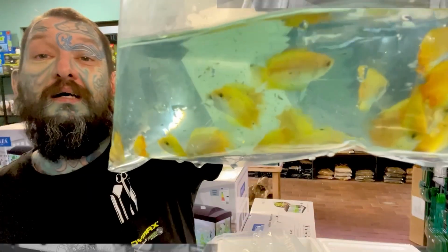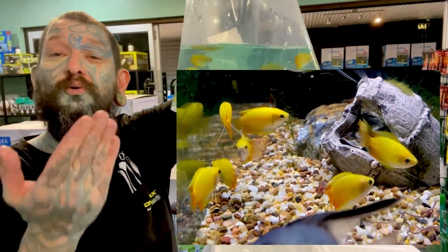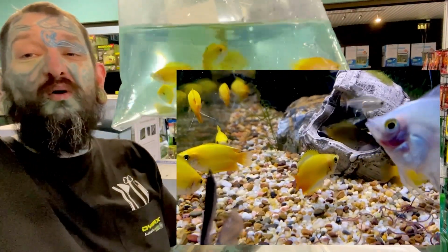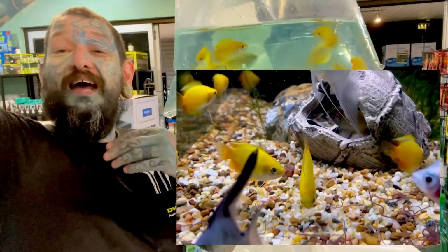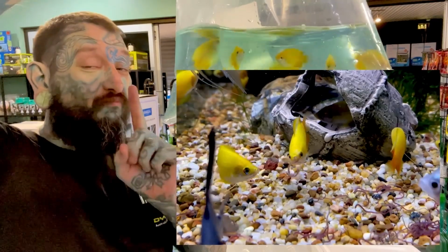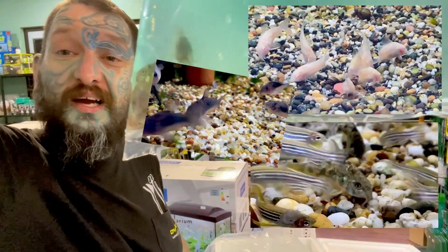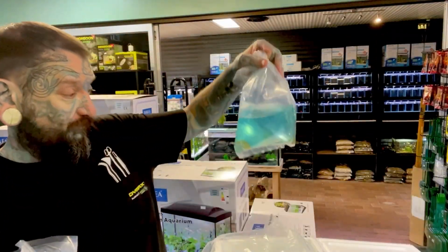Honey dwarf gouramis. Southeast Asian fish, very cool, peaceful, lovely. You can have them on their own or in a group of more than 1. There you go. Here you have a salted Corydoras. Looks like peppered bronze albino in there, or albino. I think there is a fair few bags of assorted Corydoras.